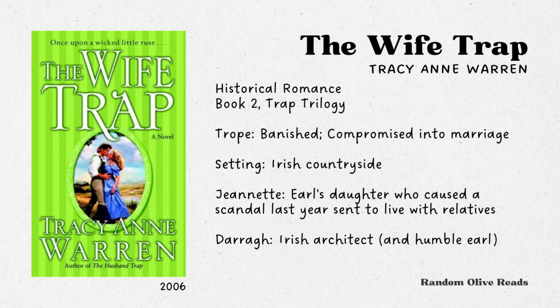Add in the part where the plain old architect is actually an earl who works hard to pay off his family debts, and Jeanette looks even more spoiled and selfish in comparison. This one wasn't my idea of a fun book to read, and a huge contrast to the first book in the series, but still is interesting to see the twin sisters being total and complete opposites.